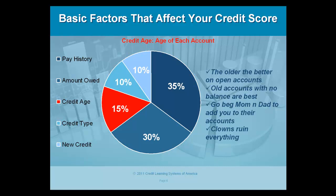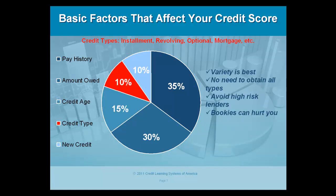On this next unimaginative slide, we see that 10% of your credit score is based on the types of credit. A mortgage and a car loan are types of installment loans. Credit cards and department stores are types of revolving loans. These are just two types of many. It is generally best to have a healthy mixture of types of credit to increase your credit score. A loan from your bookie just won't cut it.